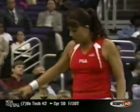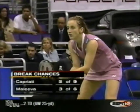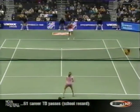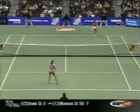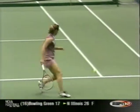15-14. Break points and set points for Maleeva. More breaks of serve than holds in this match. On the line. Capriati saves one. I think Maleeva could have made a play at this shot. Capriati doing a great job to get up to the drop shot. Could have taken a swing at it.